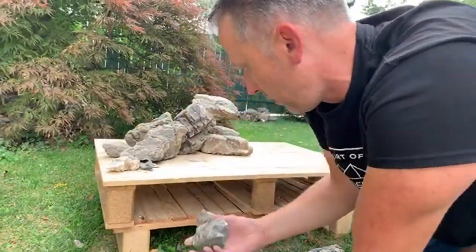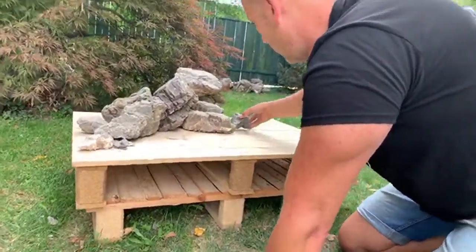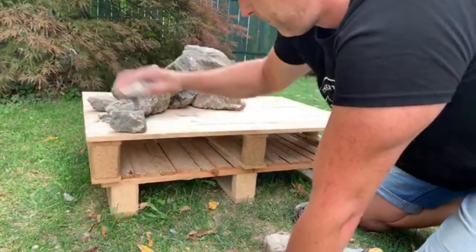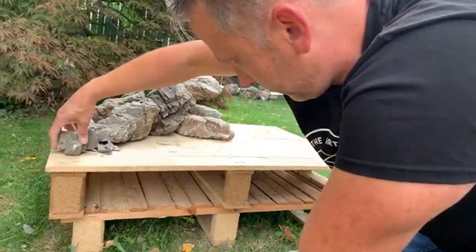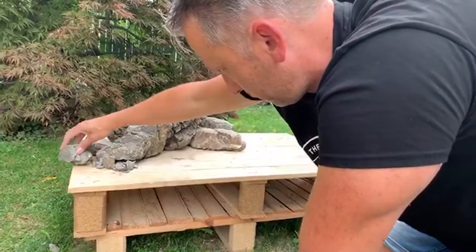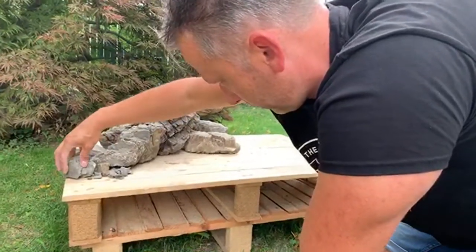So it's a really good idea to do this sort of thing when you're home, before you actually put your hardscape in an aquarium. You can actually have a sort of practice go outside, or in a room or whatever, so you don't actually have to get your hands wet. You don't actually have to spoil the aquarium.